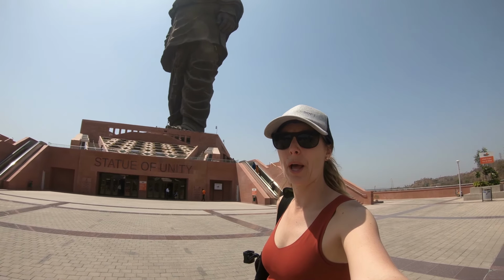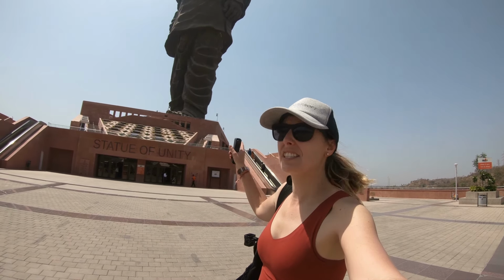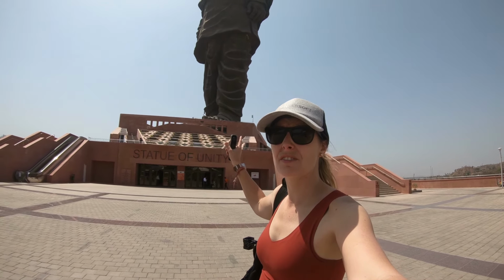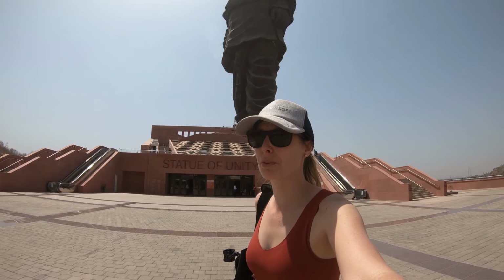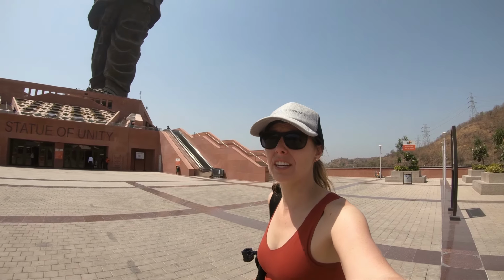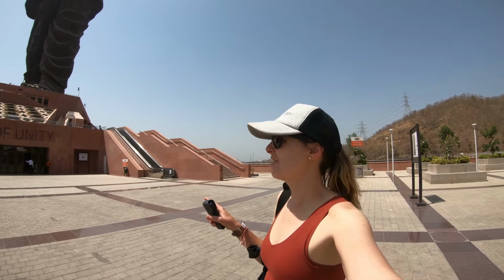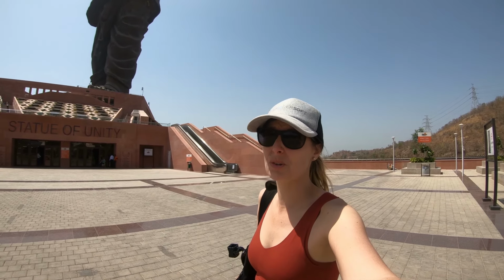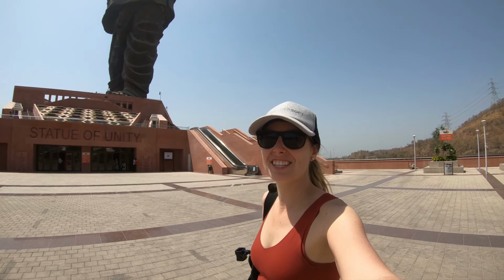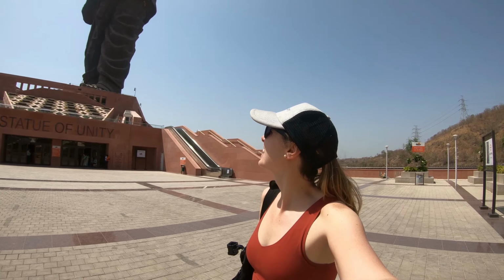Okay, so you can take the escalators and go all the way to the feet and walk around from there, which I'm going to do afterwards. But because it's so hot right now, I'm going to do the inside stuff first, so the viewing gallery and the museum area, just to cool off a bit. And then once it's a little cooler, come outside and check out the feet.